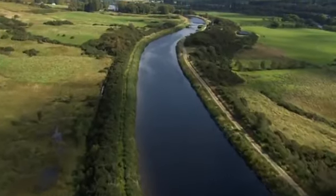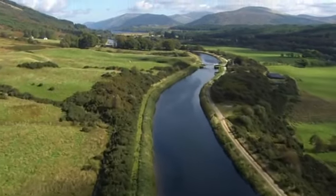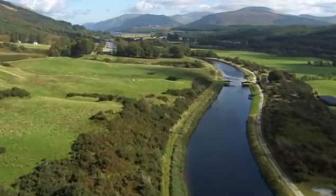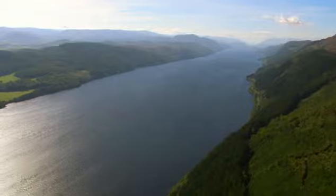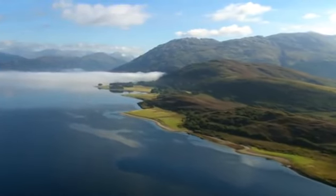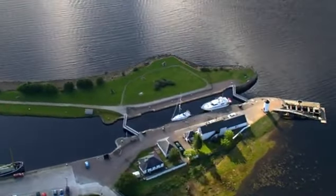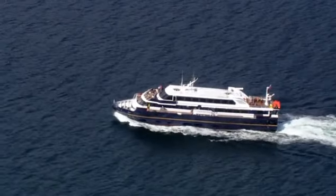Started in 1803, it was one of Britain's biggest, boldest building projects. A mighty waterway running for 62 miles from the Atlantic to the North Sea, through the mountainous heart of the Highlands. And we're embarking on a journey along it. It starts with a tight squeeze, which looks a little too small for today's ocean-going cruise ships, like this one I'm on.